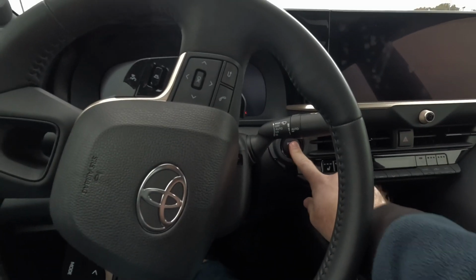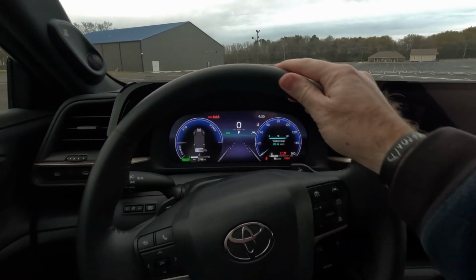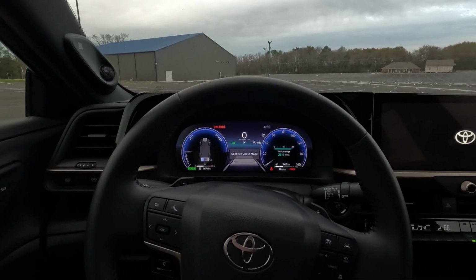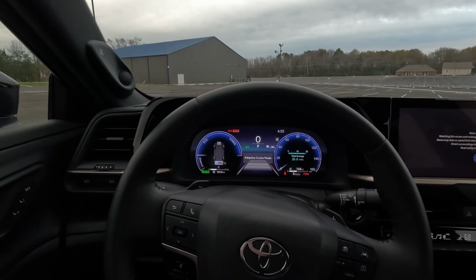Go ahead and put my foot on the brake, start the vehicle up. Nothing really happens. There, the engine comes on, but because it is a hybrid, the engine doesn't have to come on. It can sit here and be on with the electric motor running.